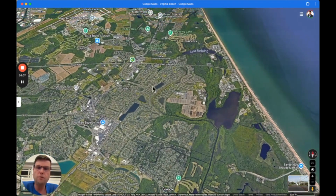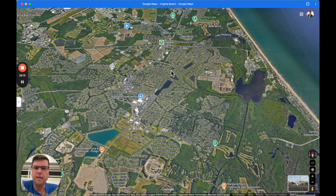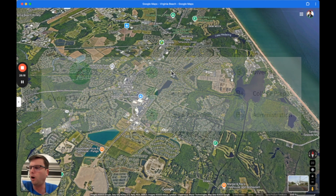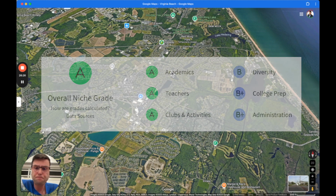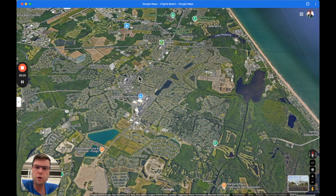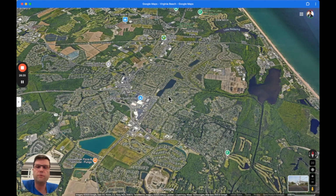So as we move south past Dam Neck on General Booth Boulevard, this is when we start getting into the Kellam School District. Kellam, as far as grades go, niche.com gave Kellam High School an overall grade of an A. So you move in here, General Booth. This whole area here, this is Nemo Parkway. As you can see here, there is a Walmart, one of the many Walmarts in Virginia Beach.